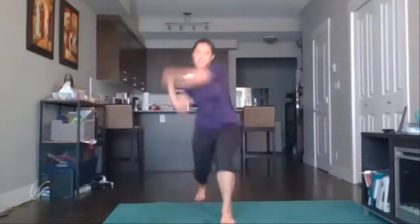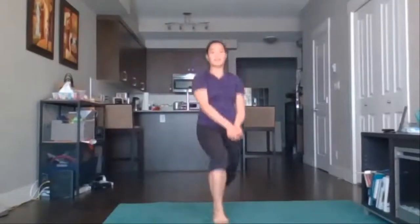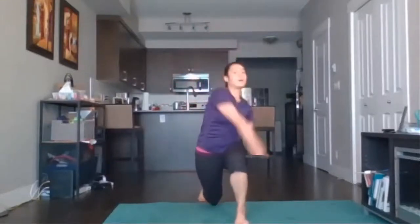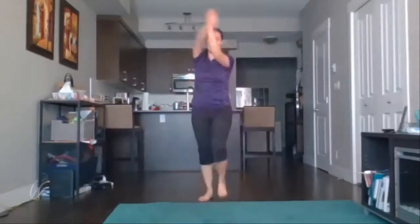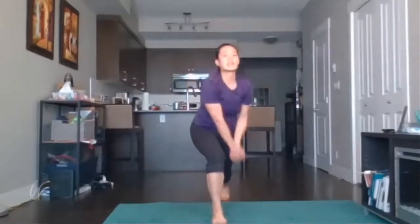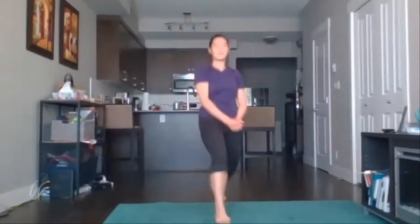Big figure of eight. Keep going. Big step. Big figure of eight. Again. Big step. Big figure of eight. That's it. You're almost there. 40 seconds. That's it. Good. Keep going. Big figure of eight. That's it. Good. Keep going.